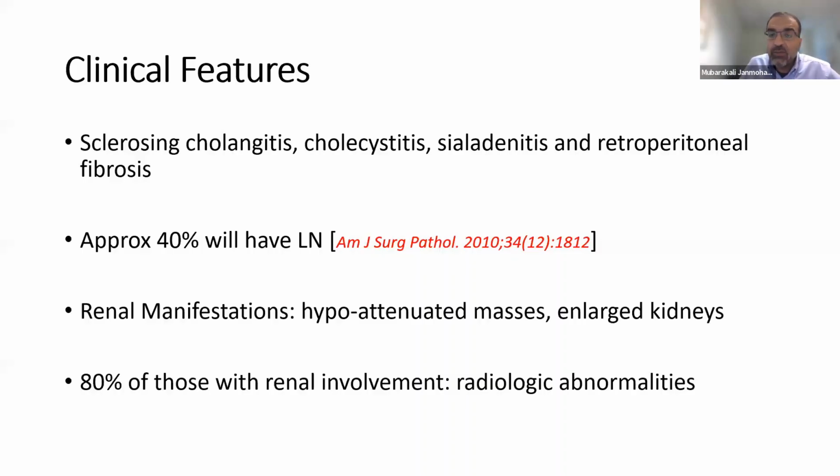Clinical features vary depending on which organ systems have been affected, but generally patients present with sclerosing cholangitis. They may present with inflammation of the gallbladder, inflammation of the glands, like the parotid gland, the submandibular gland, the lacrimal glands in the eyes, and some patients present with retroperitoneal fibrosis as well. Up to 40% of patients will have lymphadenopathy. They may have axillary lymphadenopathy or lymphadenopathy in the mediastinum or around the aorta. Okay, when the kidneys are involved, you may have enlarged kidneys on imaging, and you may find hypoattenuated masses within the kidneys.